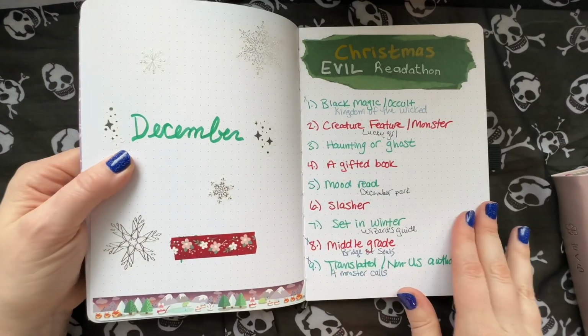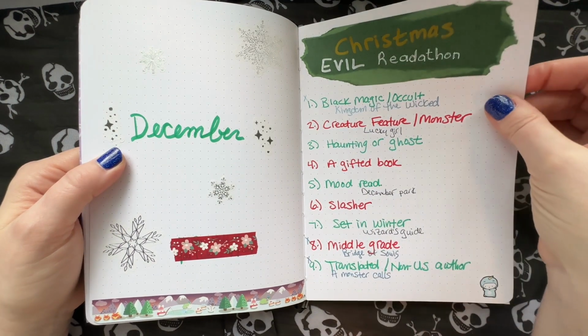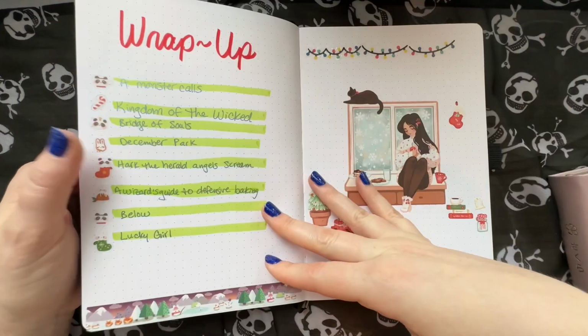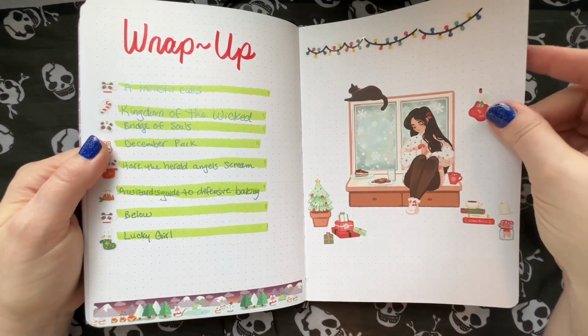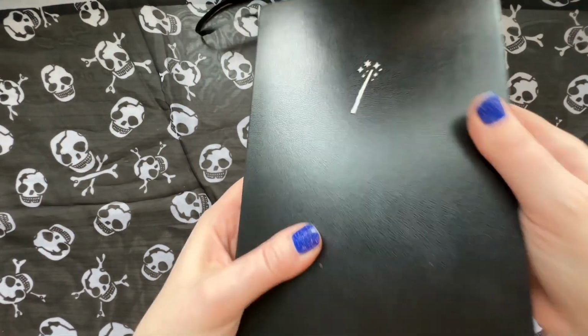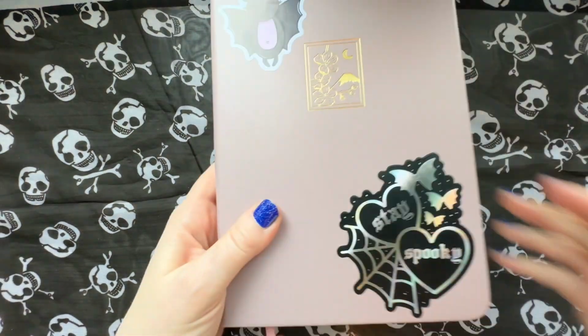And December, which I did the Christmas Evil Readathon instead of doing Reading Rivalries. So I put those prompts here. And yeah, it was just a fun way to use up my stickers. So that was my 2022 flip through. And now I'm going to show you my new planner for 2023.